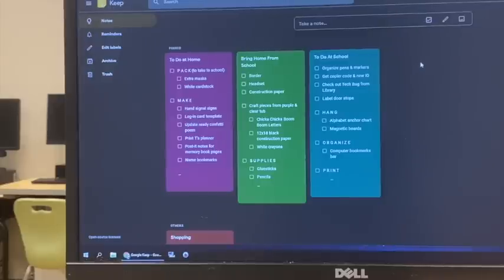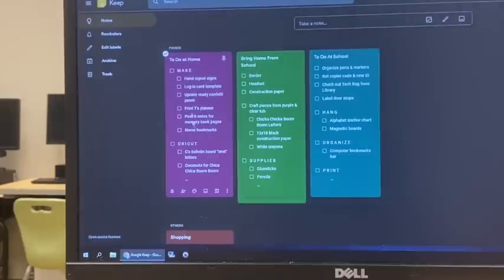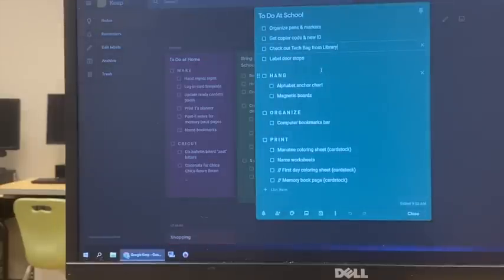Here's kind of a quick look at my Google Keep. It's basically like sticky notes on the computer within your Google Drive, which is really awesome. So yesterday I separated everything into categories: things to do at home, things that I need to bring home from school, and things that I need to do while I'm here. So I'm going to take a look and see the things that I need to do now that I am here and see what I'm going to knock off first.